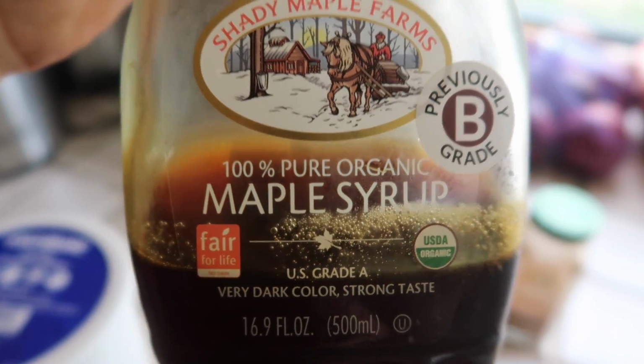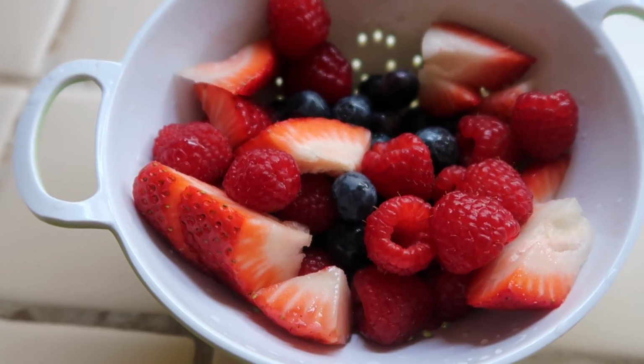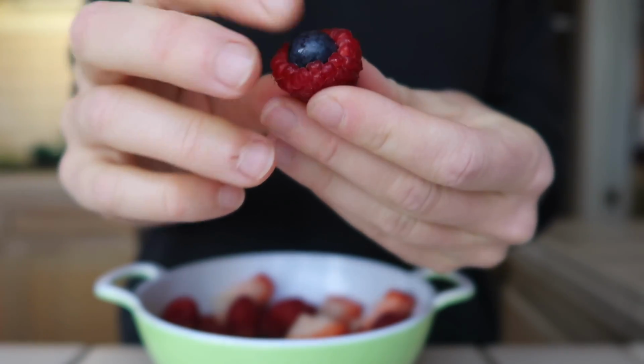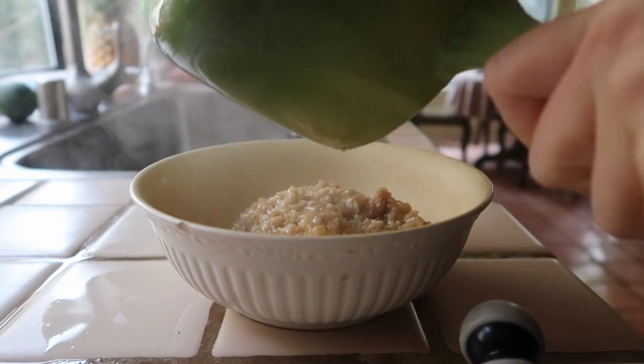But old-fashioned rolled oats are much faster, and even faster are instant oats, which I totally use sometimes, but lately I've been enjoying and taking the time for steel cut oats because it's just sitting and waiting. It's not like I actually have to take extra time.